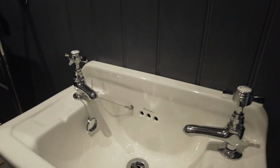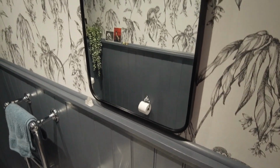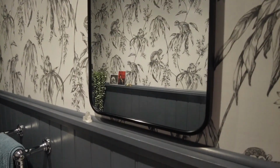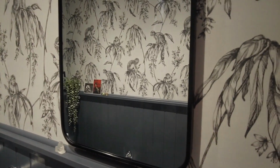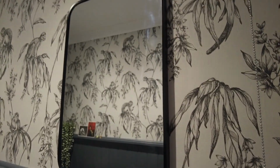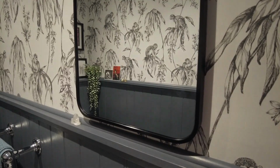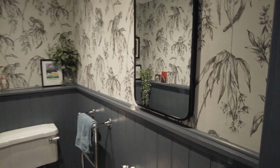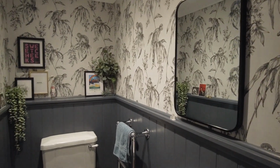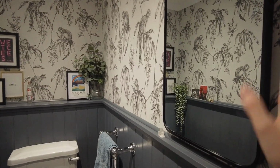Above our beautiful Burlington sink is our mirror. I am quite a fan of mixing modern and classic together. So obviously the Burlington set is from the Victorian era, but I really like the thought of adding a modern mirror to this room. This mirror was from The Range. I don't have this anymore because this was a sale item, but I thought the modern black frame just looks very sleek in this room. I'll try and give you a better view. Yeah, I just thought it worked really well. I love black hardware, black frames.